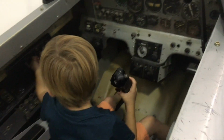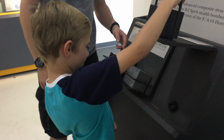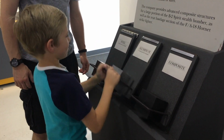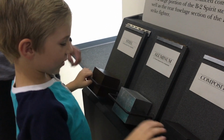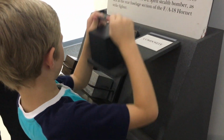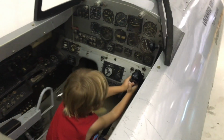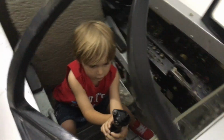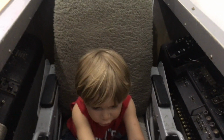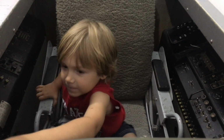Steel, aluminum, composite. They're all the same. They're all metal. Okay, now this. Now pick up this one. So what's heaviest? Steel's heavy. It's 5 times heavier than the composite. Which one do you think is the heaviest? Steel. Okay. Pick up that one. Nice and easy. Okay. Down. Nice and easy. Now do that. Okay, nice. So which one's the heaviest?